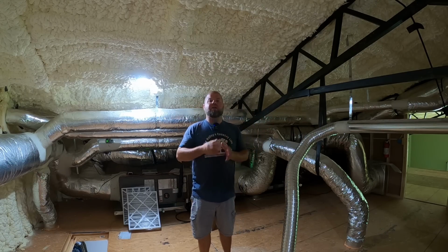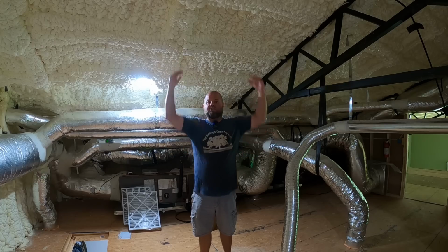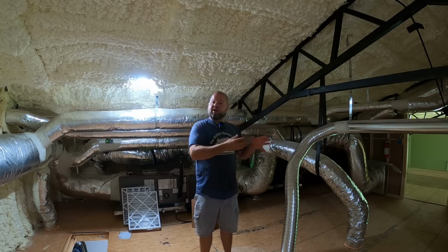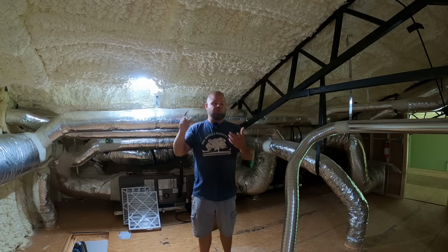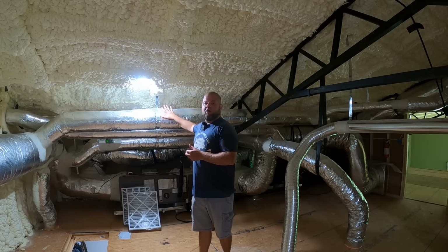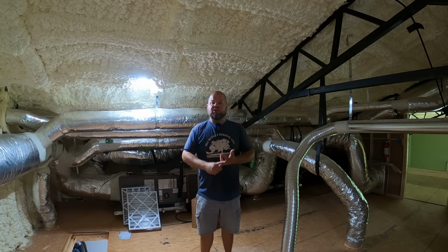open conditioned attic. That's the beauty about doing spray foam to the roof. Now your attic is technically inside the insulation, so it's a conditioned space now. Our attic stays the same exact temperature as the house, or at least within a couple of degrees, whether we're heating or we're cooling. So the good news is that means all of my pipes, my insulation, and my equipment is in a conditioned space. It's going to last longer.